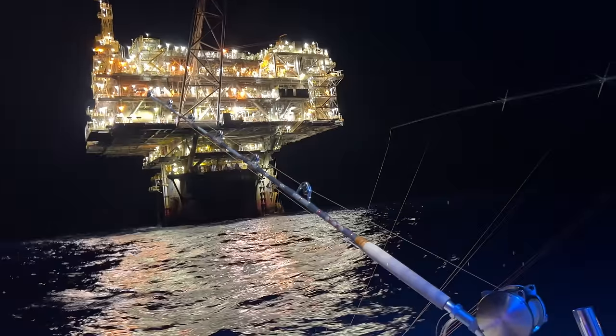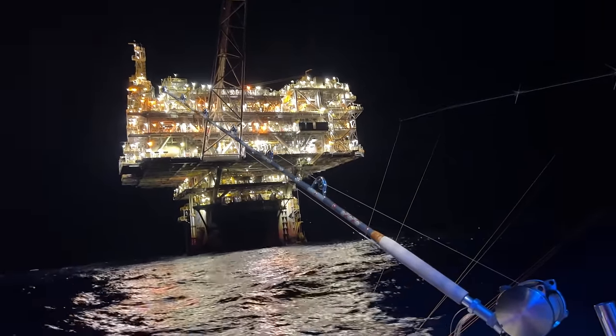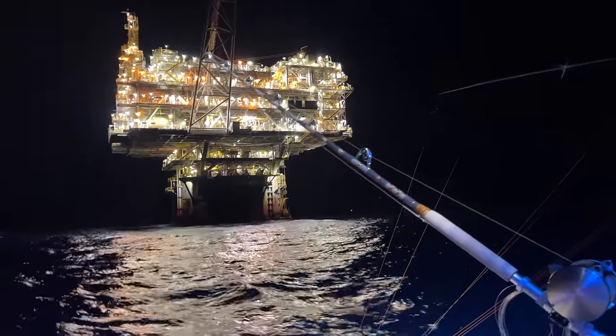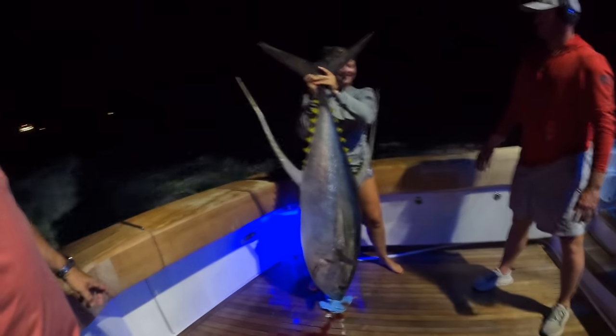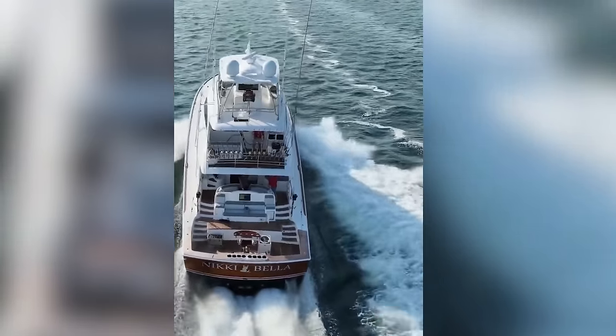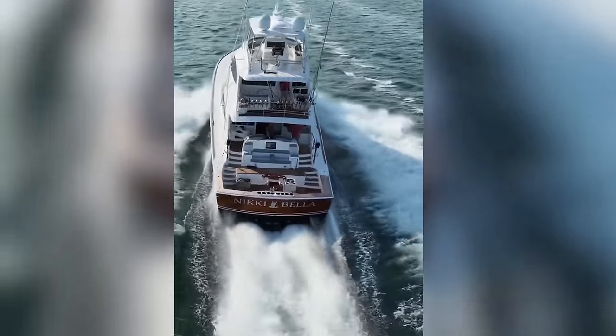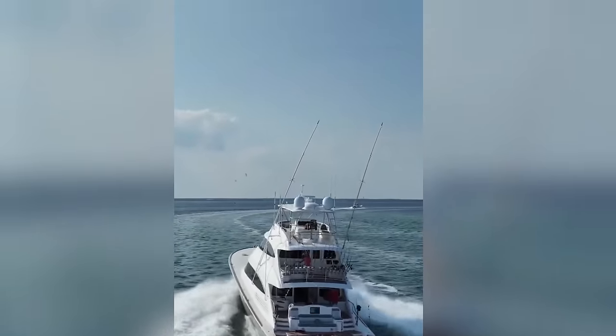The northern Gulf of Mexico is one of the most unique places to fish on Earth. Its proximity to the continental shelf and the abundance of gigantic floating oil platforms offshore make it a hot zone for yellowfin tuna and blue marlin alike. Come with us on an adventure on the 92-foot Viking, the Nikki Bella, as we embark on a journey to catch yellowfin tuna and to live bait blue marlin. But first, we gotta catch some dinner.